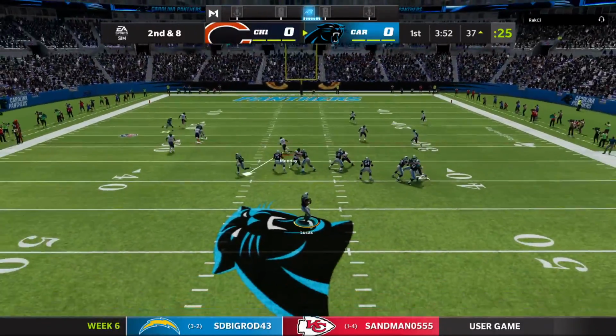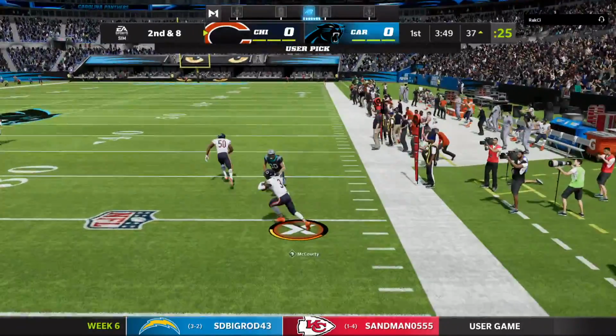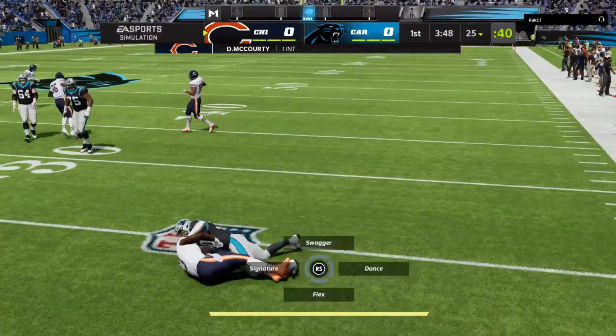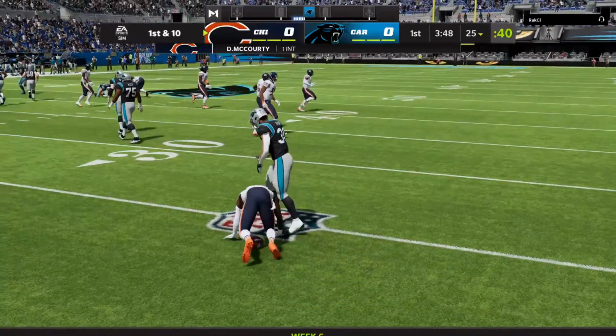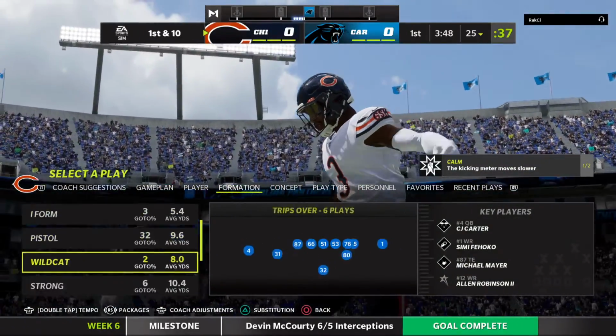Off play action. Lucas. And he fires one that's intercepted. It's the former Patriot Devin McCourty. And the Bears are going to get the football here as they force the INT on the game's opening drive.